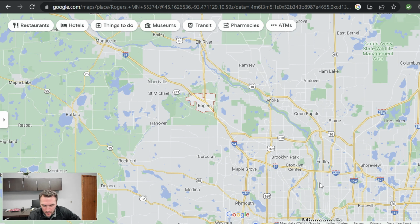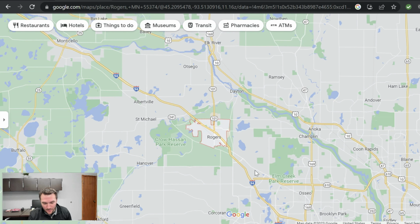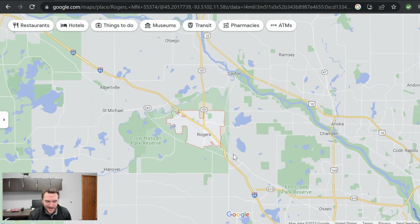So the closest way across the river is going to be right in here on 694, 94. You have 610 as you start going up north. You have 169, then we have 110 that gets you going off in the northwest area here. This is your main way across if you're trying to get into Elk River or north, and it actually ties into 169. So if you're heading north to Cabin and stuff like that, and you're off in this area, there's a decent chance you're going to hop on 94 like everybody else, and hop on to 110, and it's going to take you north of the river.